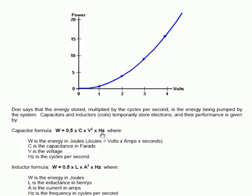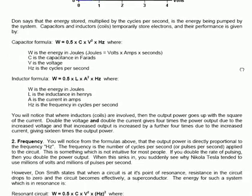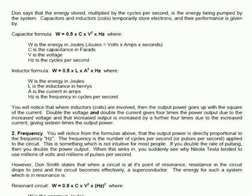You'll notice that where inductors, that's coils, are involved, the output power goes up with the square of the current. So if you double the voltage and double the current, you'll get 4 times the output power due to increased voltage, and that increased output is increased by a further 4 times due to the increased current, giving 16 times the output power.